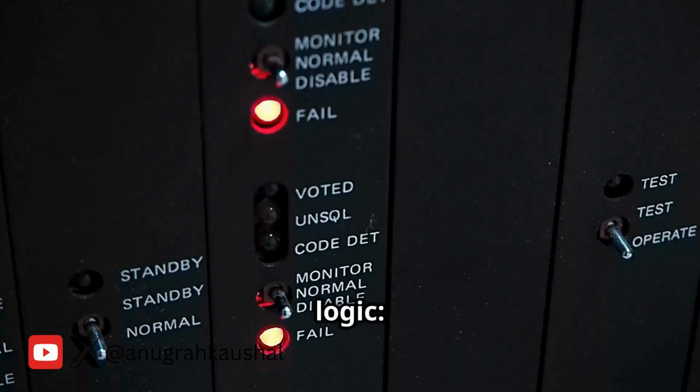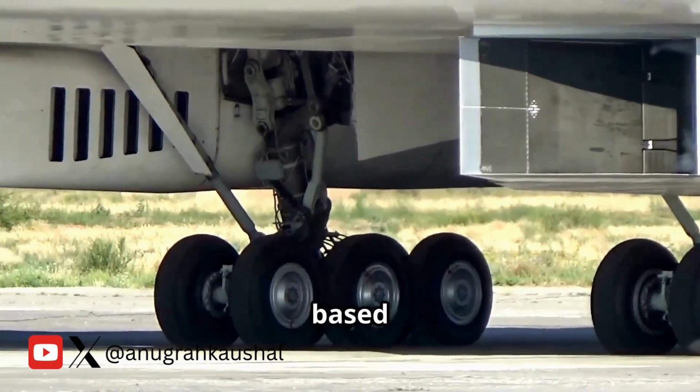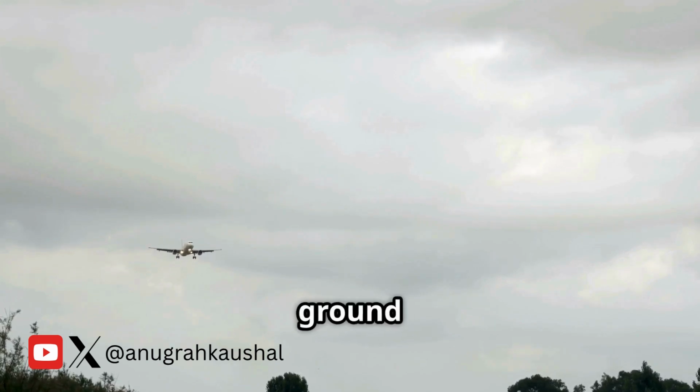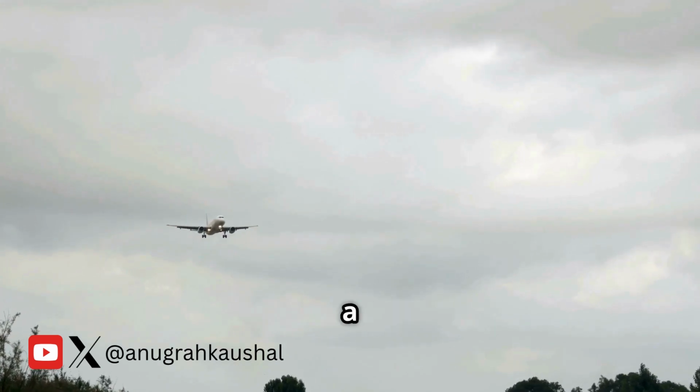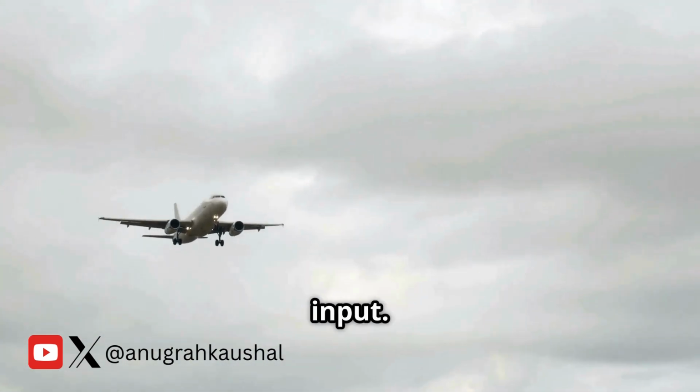Incorrect activation logic. TCMA is supposed to activate only when the aircraft is on the ground, based on weight on wheels signals. In this case, the system falsely detected a ground condition during final approach, just a few hundred feet above the runway, due to erroneous or misinterpreted sensor input.